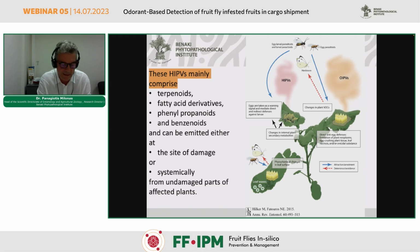There are also elicitors. The elicitors for herbivore-induced plant volatile induction are present in herbivore oral secretions, and application of oral secretion or the elicitors has been shown to mimic the effect of the herbivore and induce the activation of signal transduction pathways. So the induction of the herbivore-induced plant volatiles is mediated by phytohormones such as jasmonic acid, ethylene, and salicylic acid.